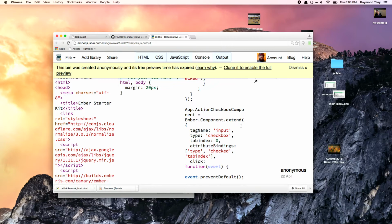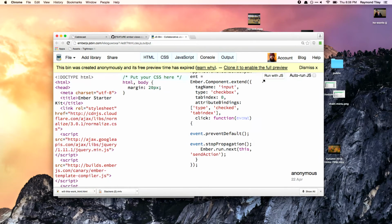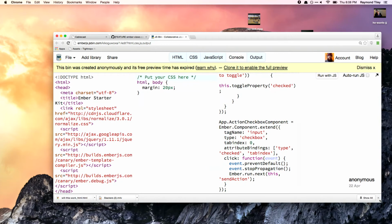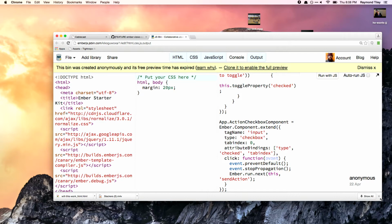Okay, so we have a component. It's just an input checkbox. And I think it's in the click handler right here. Let's see if I can make this bigger. I'm doing some funky stuff. I'm basically stopping what the browser thinks it should be doing, and I just send an action. I'm basically saying, no, don't do what you think you're supposed to be doing. You want to change my value? Let me send an action, and then someone else will handle that.